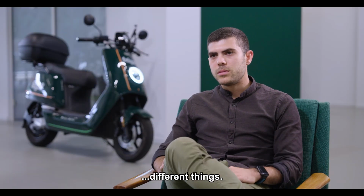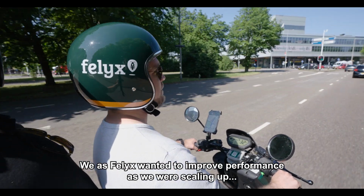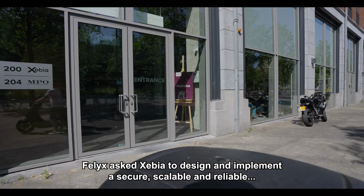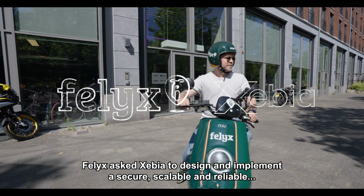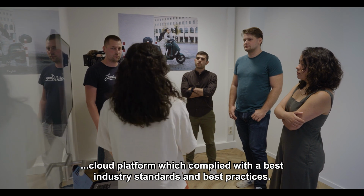insights about different things. We as Felyx wanted to improve performance as we were scaling up and the requirements of the platform increased exponentially. Felyx asked Xebia to design and implement a secure, scalable and reliable cloud platform which complied with the best industry standards and best practices.